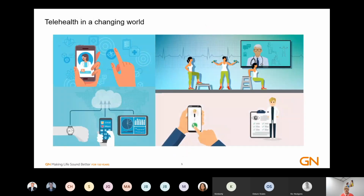So something we also discussed on Wednesday is just the impact that telehealth is making in the world right now. It's become much more of a buzzword, not just in the audiology industry, but lots of other industries. So it makes sense that we should look into it a little bit further.